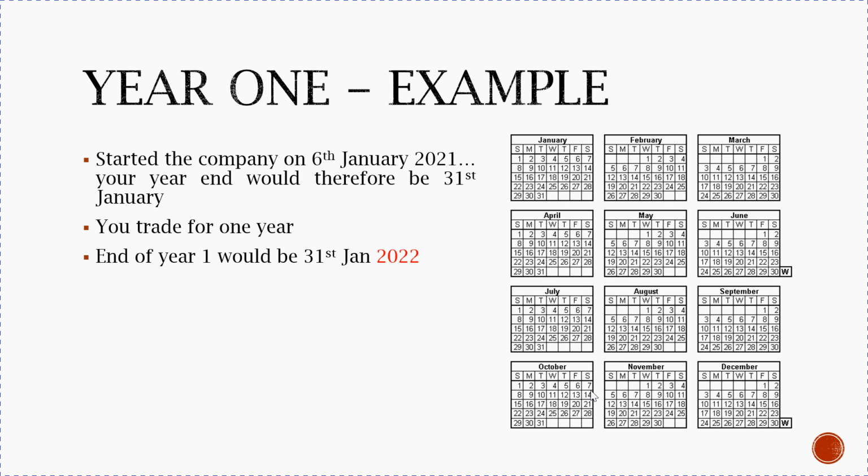So you have to trade for a year, and then it's 9 months after your first year that your first set of accounts becomes due. You've got 9 months to file. So in our example here, our deadline to file our year 1 accounts would be the 31st of October 2022. And you see, this is the problem, because people think, oh, I've got ages. And yes, in a way you do, but this video is just to help you get prepared so that these things don't get on top of you, and you know what to do.